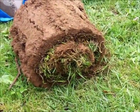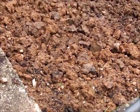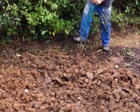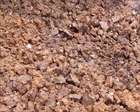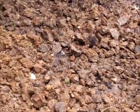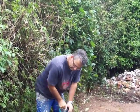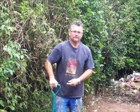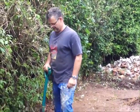Once we've cut the sods, they're going to be transferred over here after a bit more soil's been put on. That's the proper term for it, a sod. This is my middle brother Guy here. He's a bit of a poser at times.